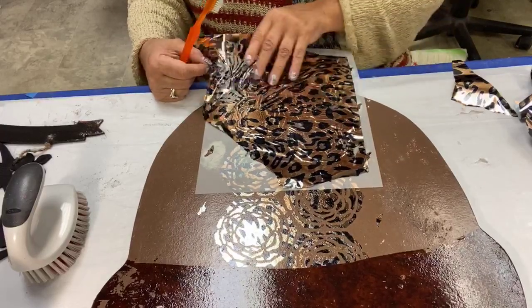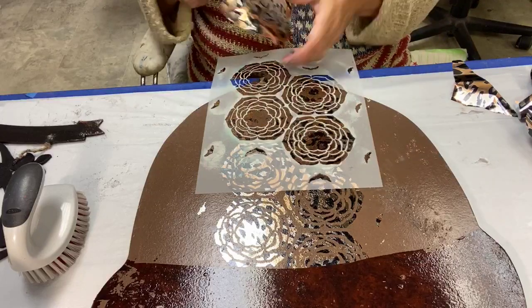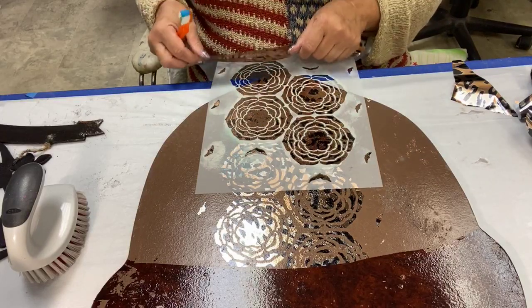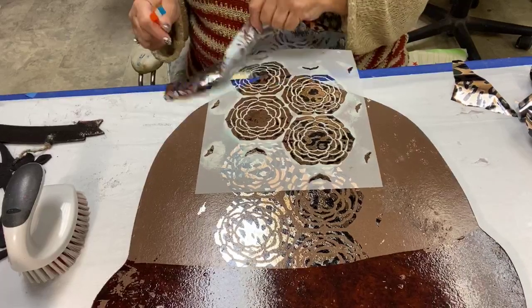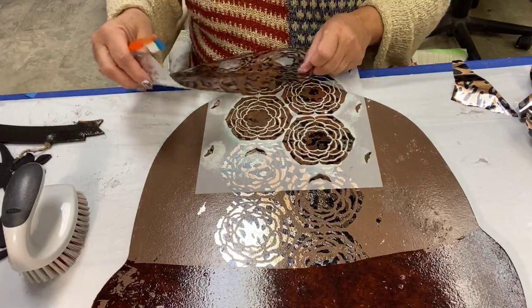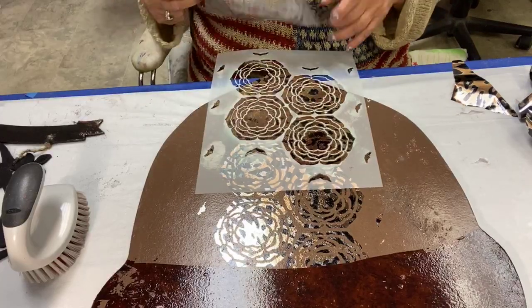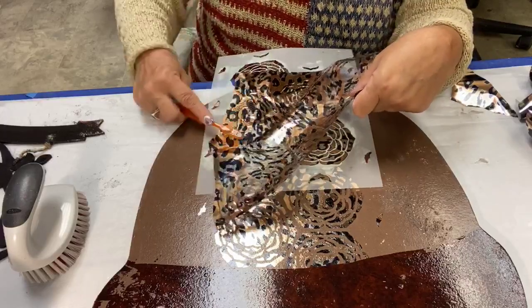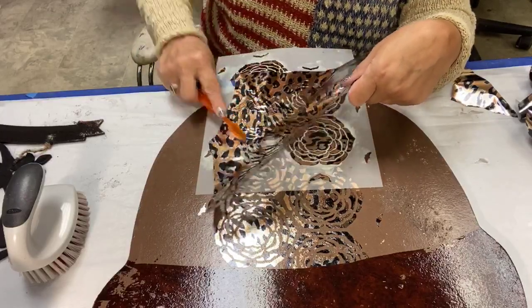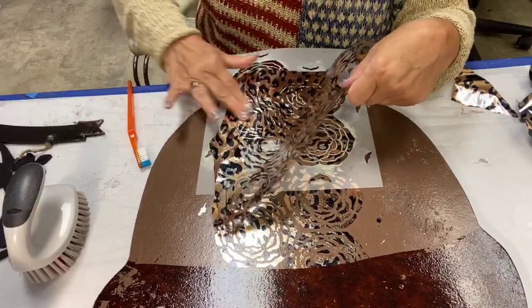I love this stencil. I think this is so sharp. Now, a whole lot of skip spots right in here. A lot of skip spots in this too. I have to say it surprises me a little. I didn't get in there and rub it with my fingers, that's why.